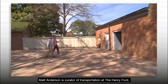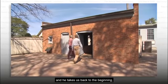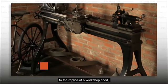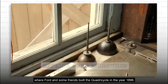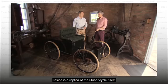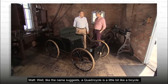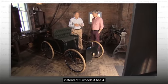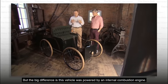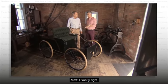Matt Anderson is curator of transportation at the Henry Ford, and he takes us back to the beginning, to the replica of a workshop shed where Ford and some friends built the quadricycle in the year 1896. Inside is a replica of the quadricycle itself. What is a quadricycle? Well, like the name suggests, a quadricycle is a little bit like a bicycle. Instead of 2 wheels, it has 4. But the big difference is this vehicle was powered by an internal combustion engine. Which is what makes it a car. Exactly right. And not a bike.